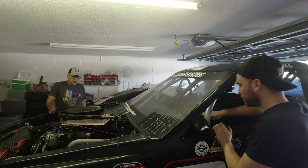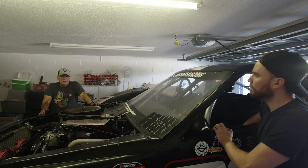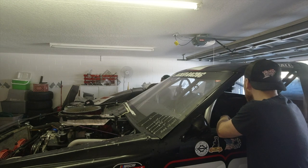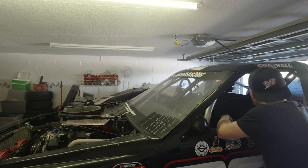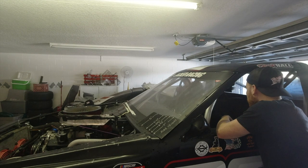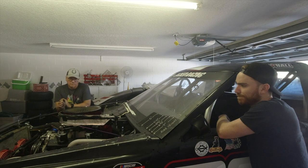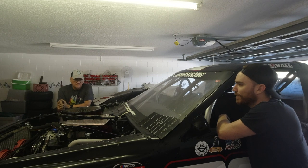Let's get some fuel flowing. Ready? Yep. You want to make sure there's no leaks coming from back there or anywhere? Yeah. It's just going to take a while because it has to fill up that filter and all the lines. Starter rest every once in a while. Try not to zap it. Yeah.